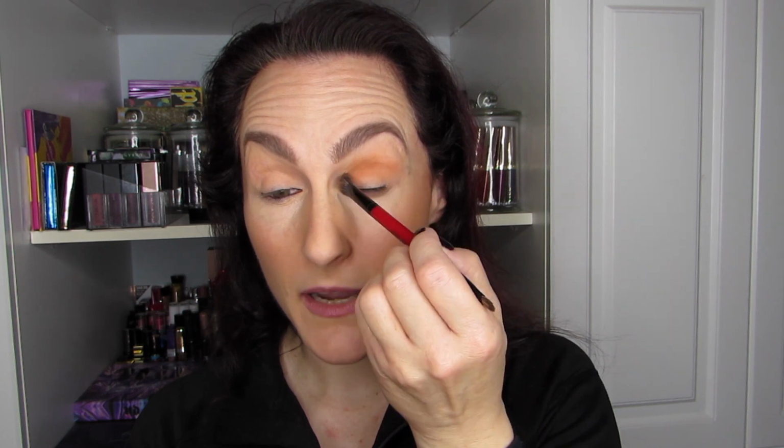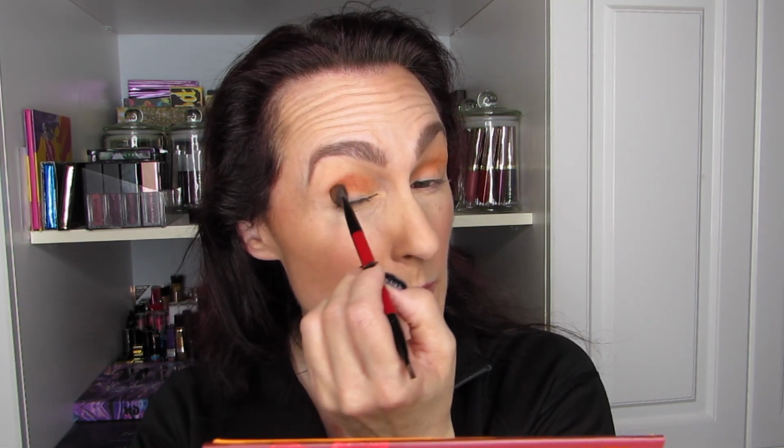So far, I've really enjoyed the mattes in the Colored Raine palettes. I've enjoyed everything, but since I'm applying a matte, I thought I would let you know that I like the mattes. They're very powdery. I don't like mattes that are too hard to apply. I find powdery mattes blend really nicely. And those are my thoughts. Seems deeper on this side. Maybe I had more on the brush.